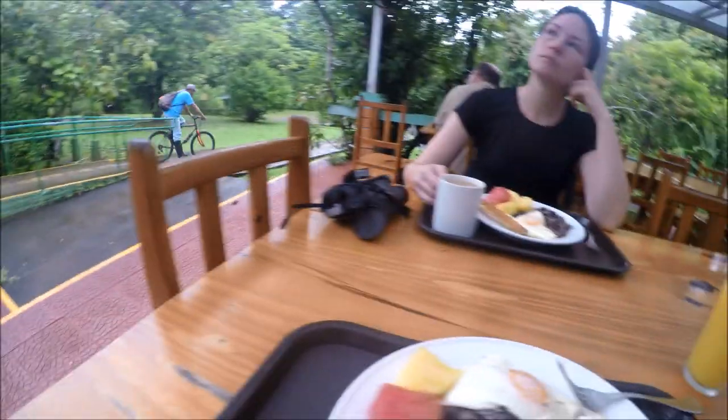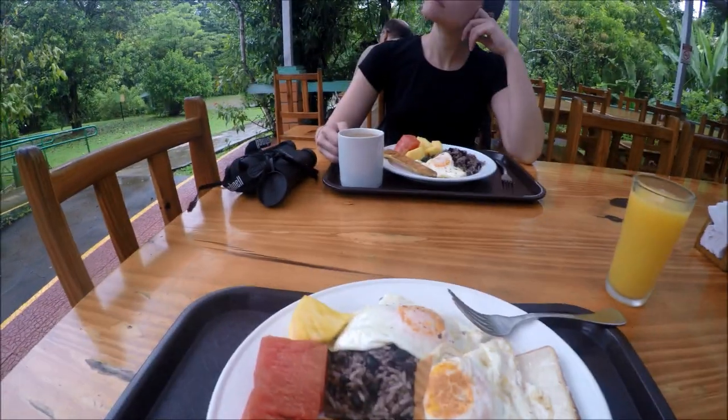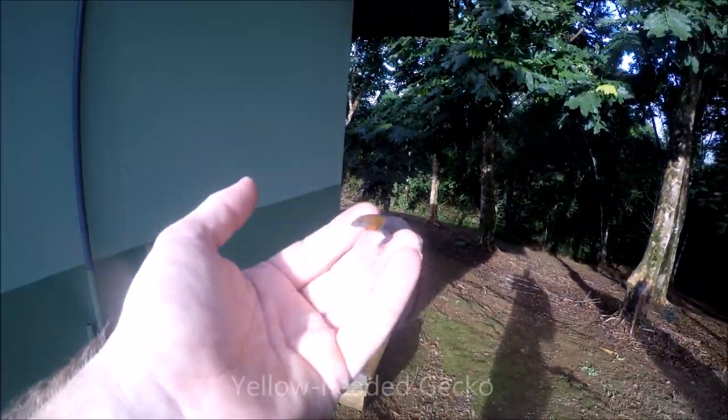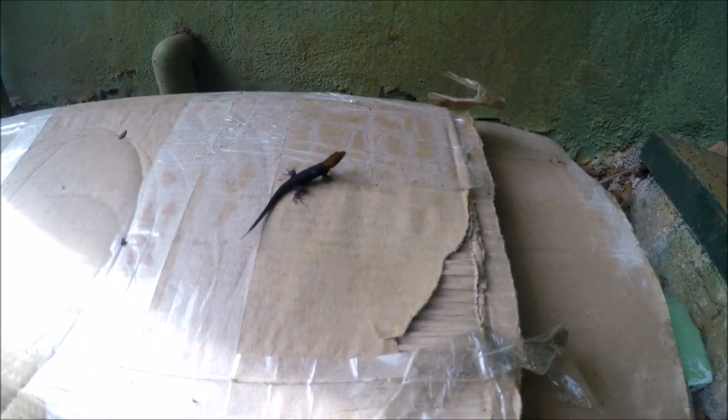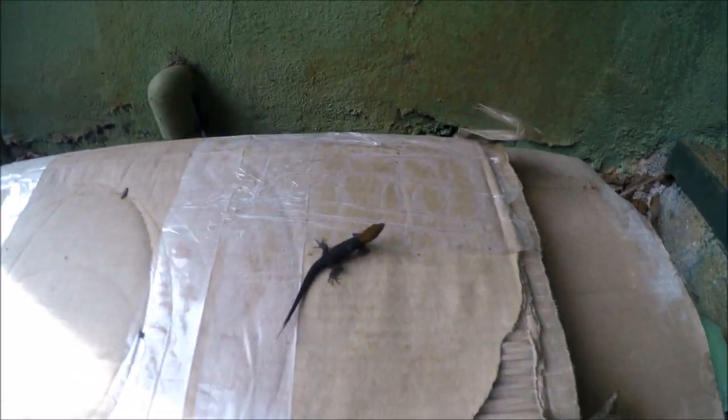So the next morning it's breakfast time and then more jungle time. Yellow-headed geckos are pretty common around the buildings and such. I found this one under this piece of cardboard with a female and actually another one that escaped behind the crack. I think he knows where he is now.